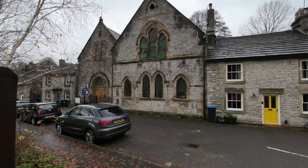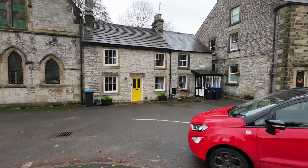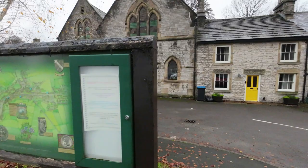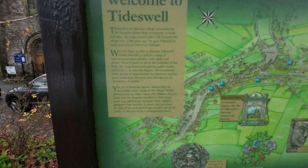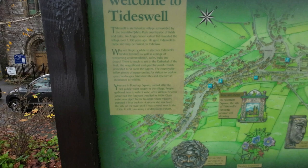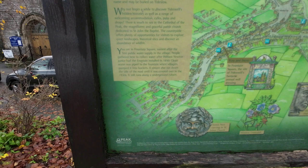In Fountain Square, here's the Fountain Square Church. Sunnily Cottage, Coronation Cottage. Tiny, beautiful, aren't they? Here we've got some information about Tideswell itself. Historic village surrounded by the beautiful White Peak countryside of fields and dales. An Anglo-Saxon called Tidi founded the village over 1,300 years ago. He gave Tideswell its name and may be buried on Tide Low. In Fountain Square, the first public water supply in the village. Good grief. Right, there's the map. Now to explore.